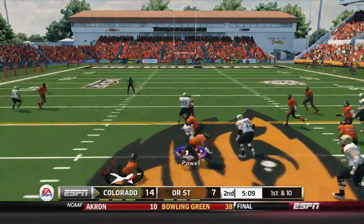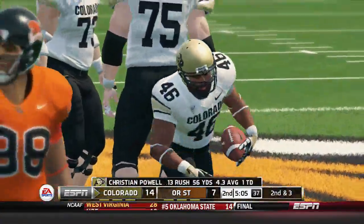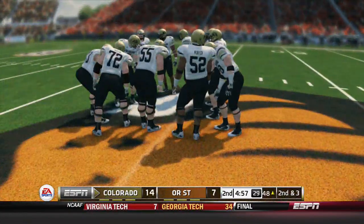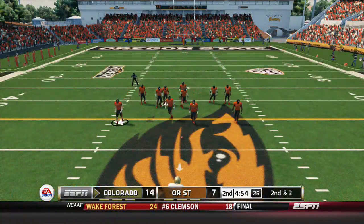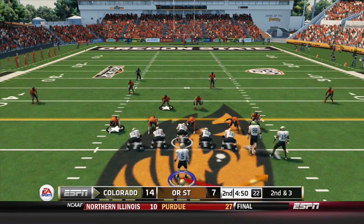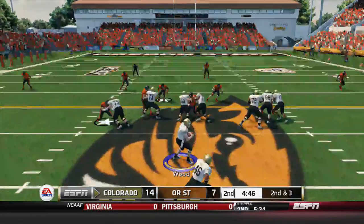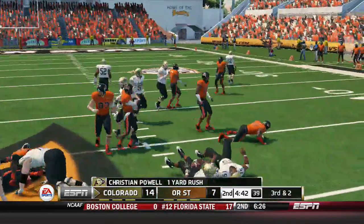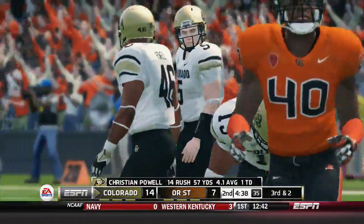Hand off inside. Good outside run there. Powell gets 7 yards on the play. 7 yards. That'll bring up second and three. Second down, and they're going to need about 3 yards to pick up the first down. Taken down at the 47, and he gets a yard on the run. That'll bring up 32.